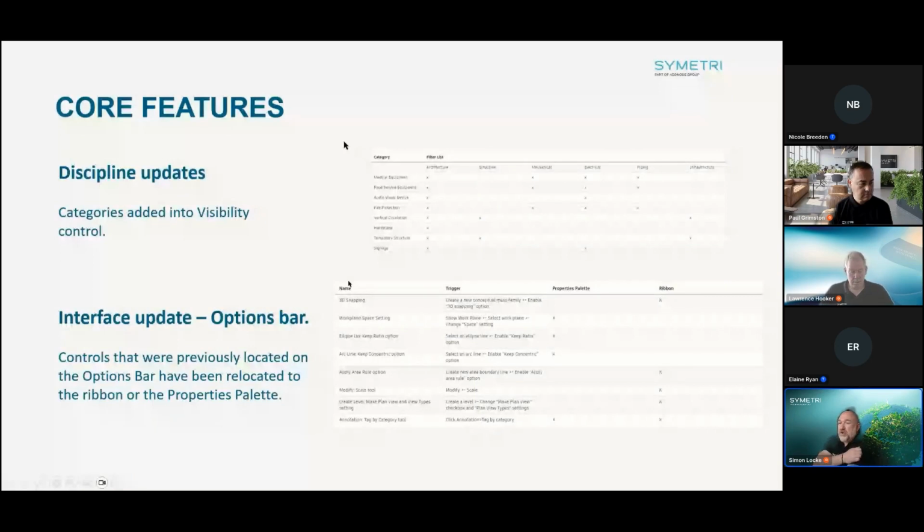Again, another one not too visual or great to demo, but there are some discipline updates this year. So there's some additional disciplines. So here you can see over the right-hand side, medical equipment, things like food service equipment, audio-visual devices, etc. And you can see the disciplines that they've been added into here. So the new categories within visibility graphics. And these are the disciplines that have been added to here.